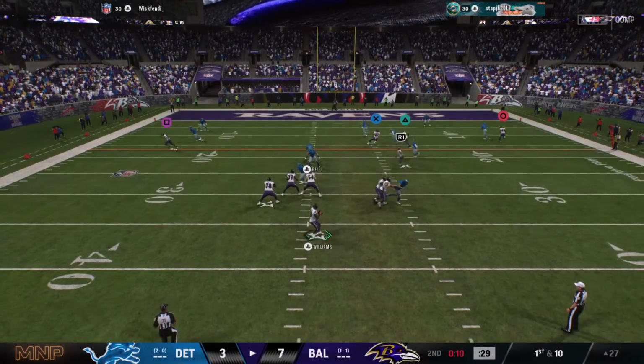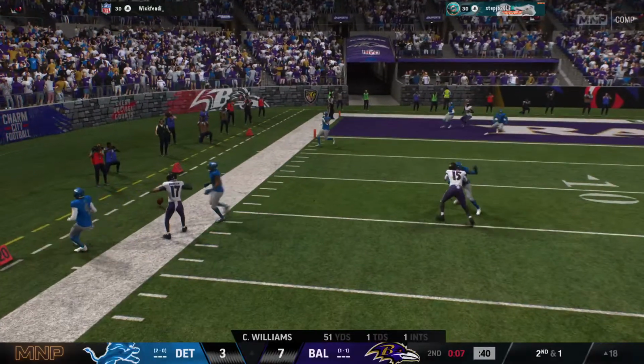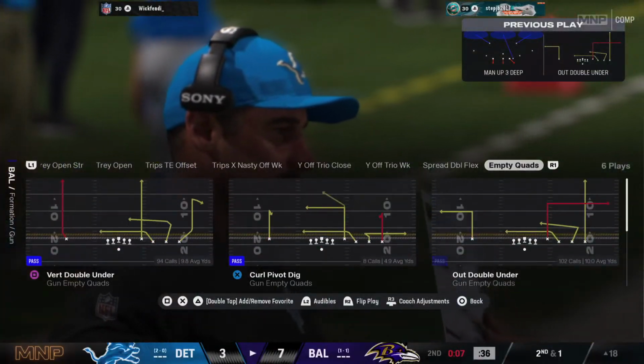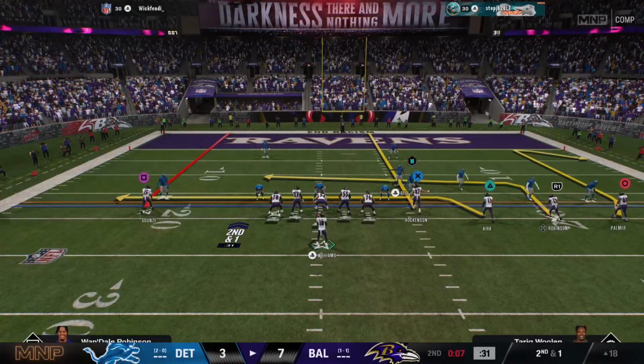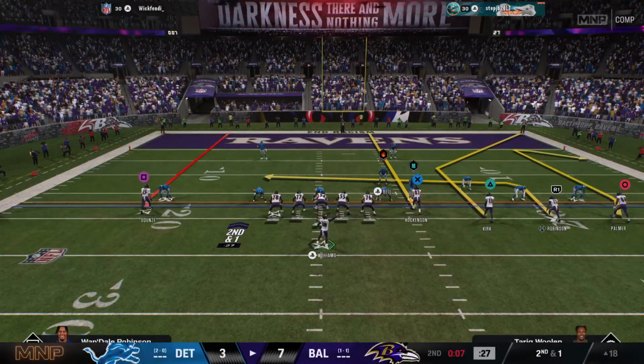Williams to throw on first. Looking slant route, complete. And he gets this down inside the red zone before going out. Good luck defending that short yardage slant. Just not going to happen. There's a reason. This is a go-to play for just about any quarterback in every situation.